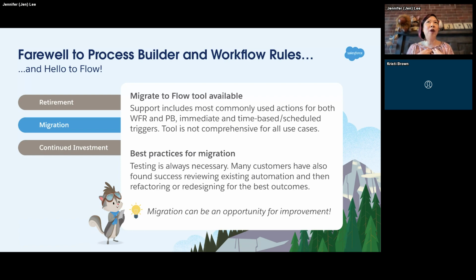I came from an org that was 5+ years old, and I actually did this migration prior to even knowing that this was going to happen, just because I liked Flow better than workflow rules and processes. So I took the time to review workflow rules and processes with my business stakeholders, because something that you built 5 years ago might not need to continue to happen now, right?